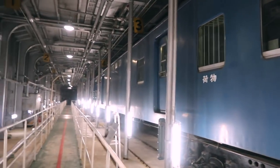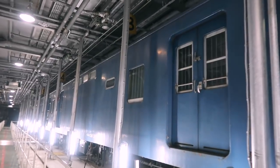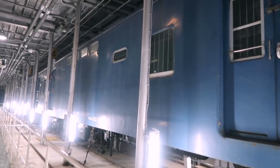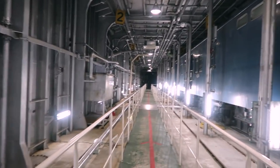Purposes for the ship was actually to carry trains around. It was also used for passenger service and like goods, but look how big this train is, and it can fit on the ship, which is huge.